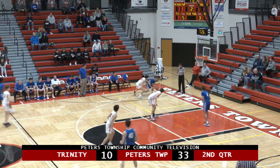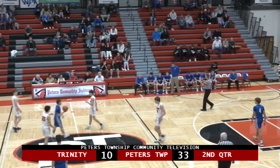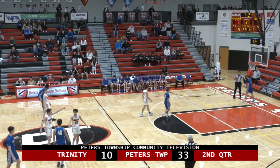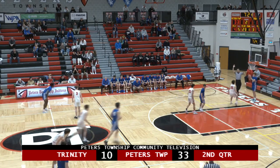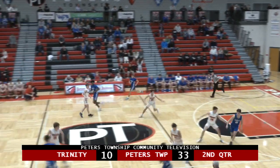Trinity is really struggling with the pressure. Yeah, Nick's going to get it. I'll take that though. You want to keep leaning on that when you have the depth that Peters Township has with the guard play that they have. They can rotate their guards and they can put pressure on baseline to baseline all night long. I'll take that kind of foul. When you're playing 10 guys, you gotta have that. Those guys gotta have 3 fouls each. That's the whole point.